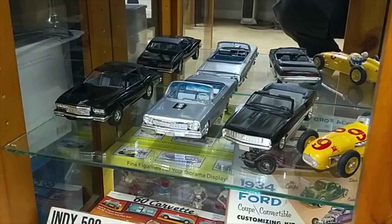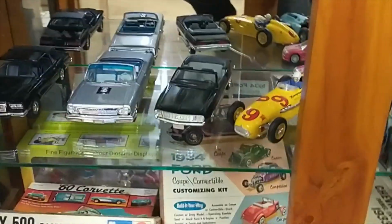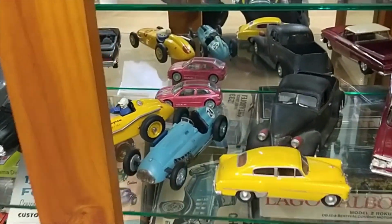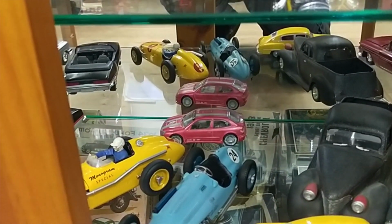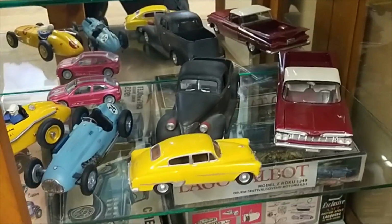Monte Carlo down there, 61 Impala convertible, or Roadster actually, because the roof was crushed on it. The Camaro, a couple of race cars there. A little pink one at the back there, my daughter built when she was a little girl with Dad's help. She put that together. It's pink, obviously. And then there's the two utes that I did.